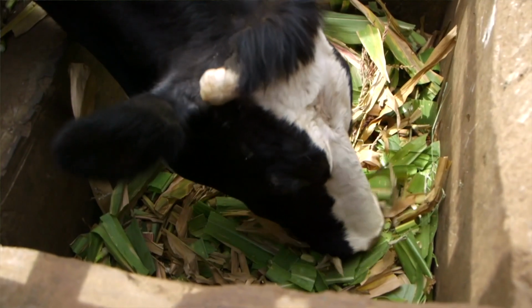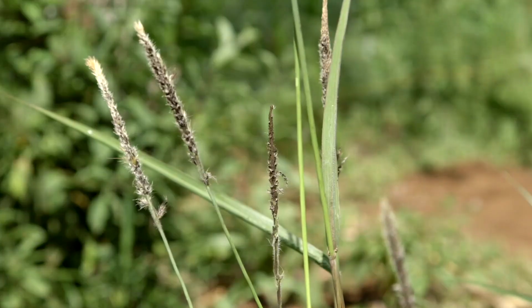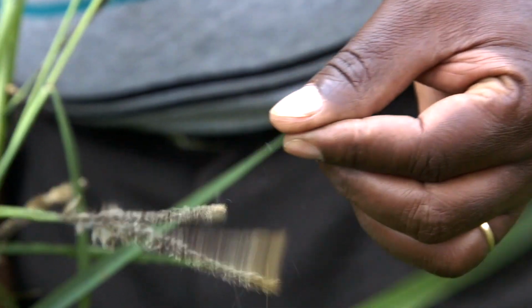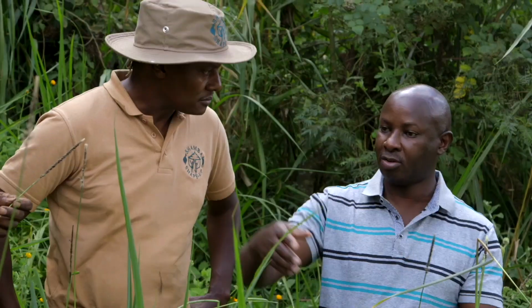But what I've observed is that he has a problem with his feeding, basically because he uses Napier, but it got a disease. And what you see before me here is actually what we call Napier head smut disease. It's a disease that can spread mechanically, meaning that the black substance you are seeing are the disease seeds. If they are blown by the wind or a bird or you with your gumboots, you can continue spreading.